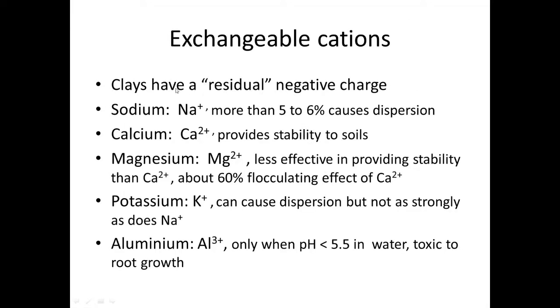Exchangeable cations. Clays have a residual negative charge because of their structure. It's just the way they're built and the way their atoms are made. Therefore, you've got to have exchangeable cations to balance that residual charge. And they're made up of sodium, calcium, magnesium, and potassium, and sometimes aluminium. Sodium, if it's more than 5 to 6% of the exchangeable cations, causes dispersion.